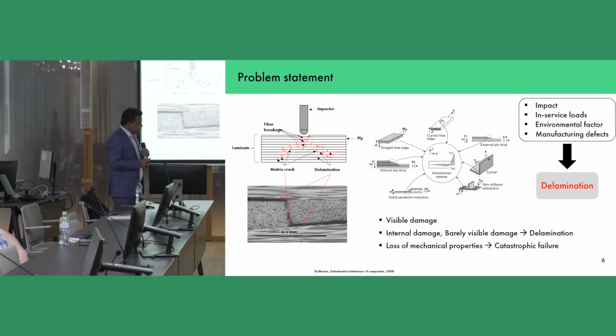FRP laminate composites have very good in-plane properties, but these FRP laminates suffer from poor out-of-plane properties. Because of these poor out-of-plane properties, they could fail by damage like delamination. Delamination could come from several kinds of loads. For example, design loads, it could be either external or internal ply drops, or transition between solid and sandwich structures. Similarly, in the design of composites, it could also come from beam corners or places where the beam interacts with the skin, or it could just come from curved or straight free edges. These are the design conditions which could give rise to delamination.